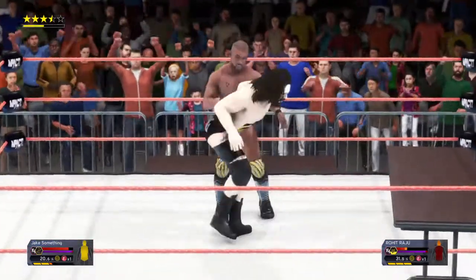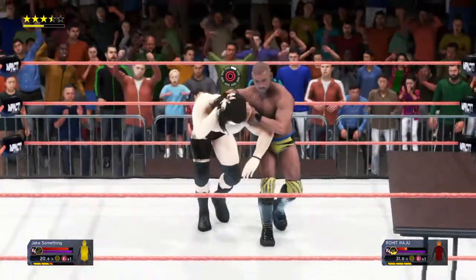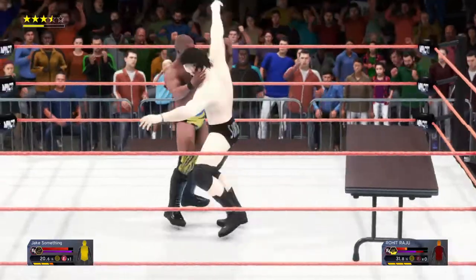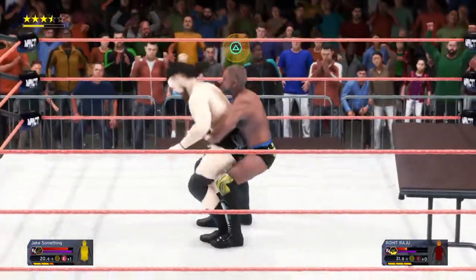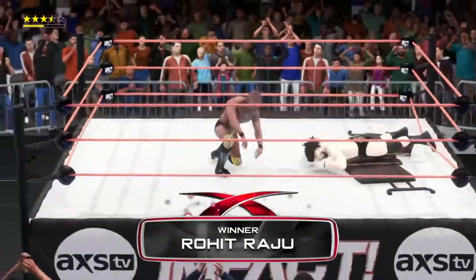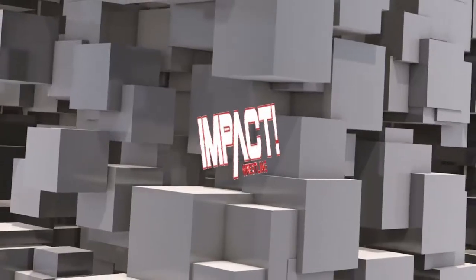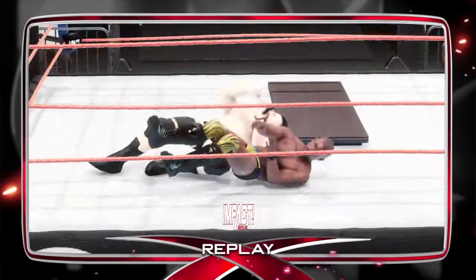Kick to the gut. Uh-oh, table in the ring. I don't like what we're about to see. Oh, jeez. There's no way he's getting up from that. That match is worth another look. Here we go.